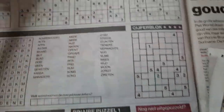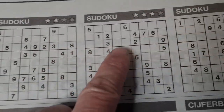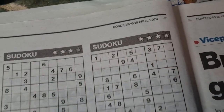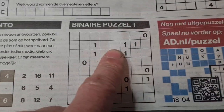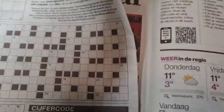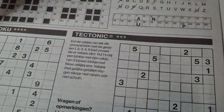In this newspaper, we also have an additional section with extra puzzles: the letter Sudoku, the two stars, three stars, and four stars Sudoku. We also have two Jigsaw Sudokus, one with four stars, one with one star. In Dutch, they call it Cyberblock, in Japanese, Suguru. And the last puzzle is the binary puzzle. These puzzles, I'm not interested in. Total of seven extra puzzles. Four of them I will solve in the evening, not now. Now I will solve these regular puzzles.